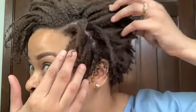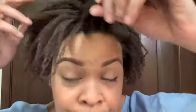Hey, it's day 2 hair. Day 2 is looking good. So far, so good, with no mop top this time.